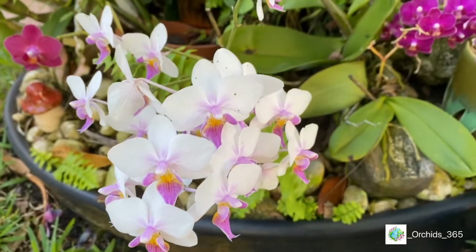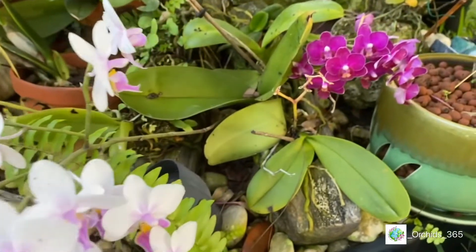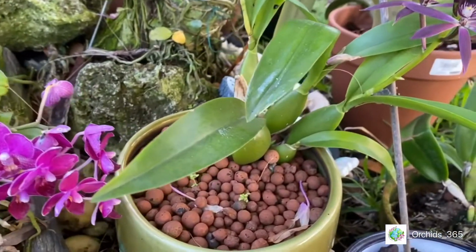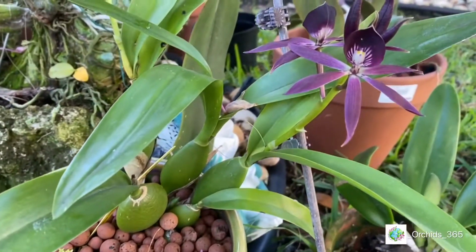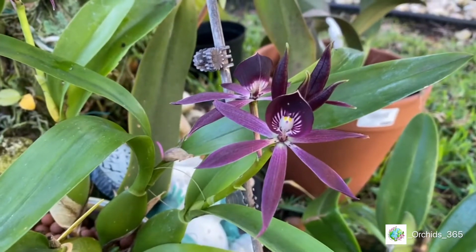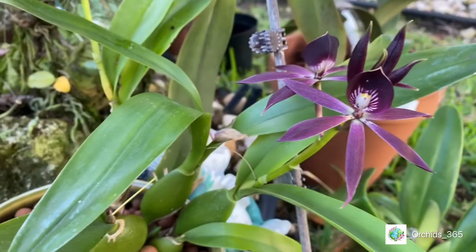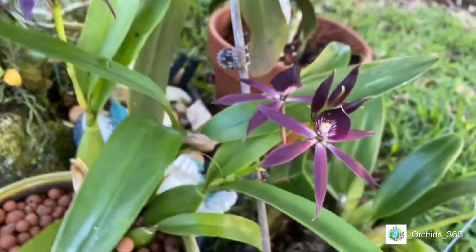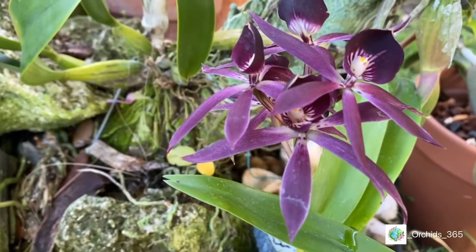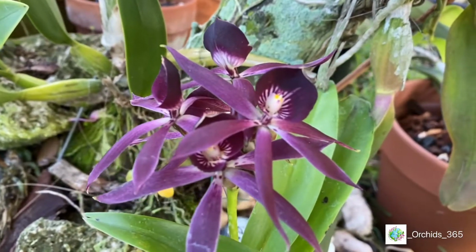Welcome back. And hello from Mom's Garden. Last year I bought her an orchid from Norman's. And this year she has bloomed for the first time. And she deserves a spotlight video because look at this beauty. She starts off very dark and then as the time goes by she gets lighter in color.